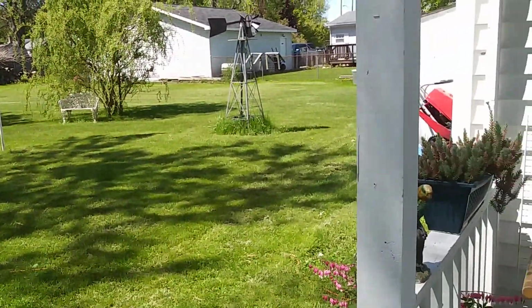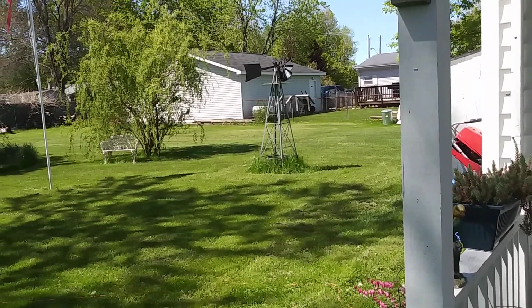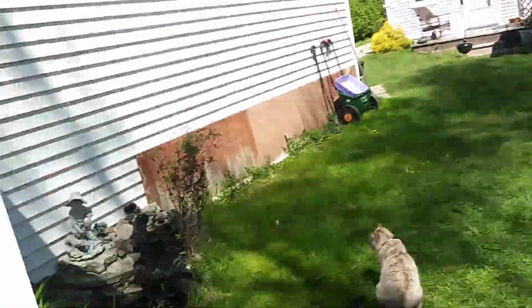Oh, there's strawberries underneath that decorative windmill right there. Yeah, there's strawberries that grow around there. Just got to trim up the grass. Every year they come back, and they get quite nice if you keep the squirrels away from them, that is.